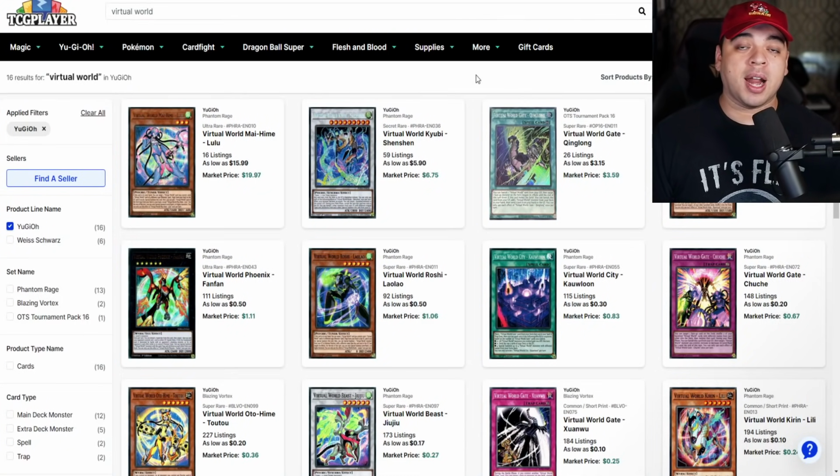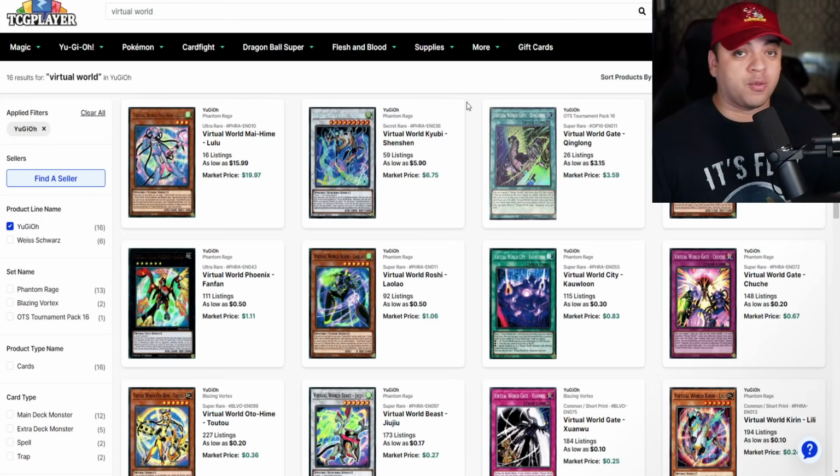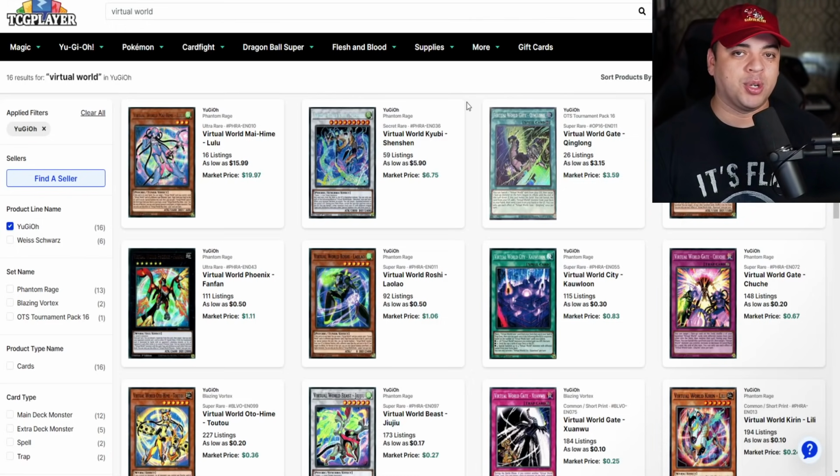Now, looking at Virtual World, I think Virtual World is a phenomenally hard deck to play. If you're really good at playing this deck, you will be a savage at your locals, remote duel, YCS, so on and so forth. Any event, to be honest with you. But if you're an average player, the more you play this deck, you better learn. It's not easy to learn with this deck because you don't really know what your opponent is playing. So you have to be really good at trying to break down what your opponent is using in order to play this deck properly. And it's very weird and unique that way.